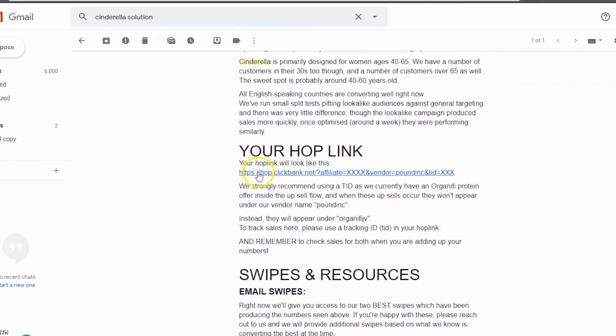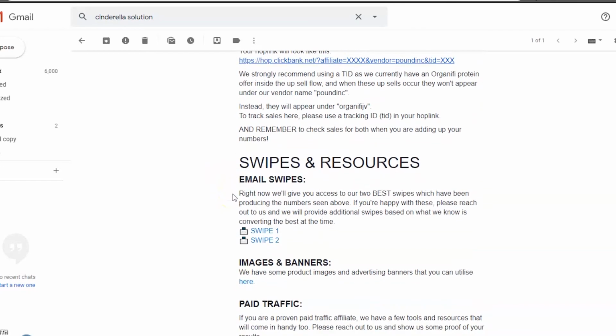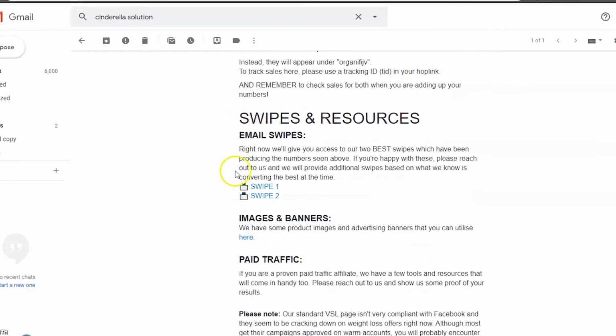It lets you know what your affiliate link is going to look like, and you're going to remove these X's and input your affiliate ID number once you choose to promote this product. So it offers some email swipes, which means you can get the best emails that are producing the best for them. You go ahead and click that.